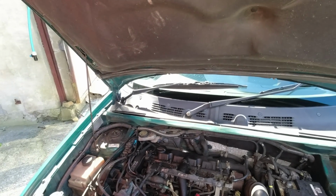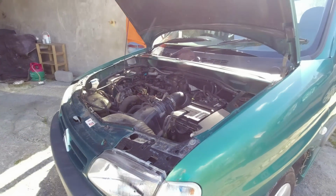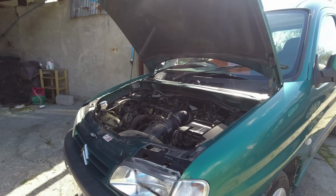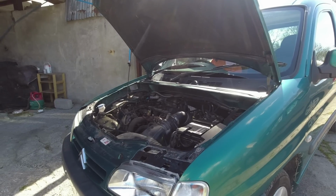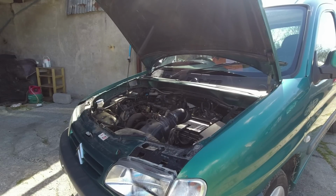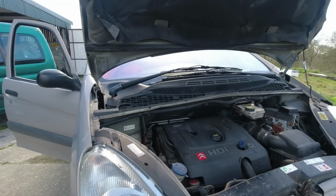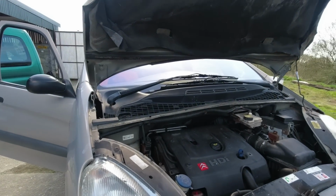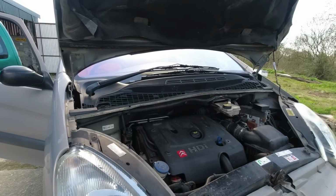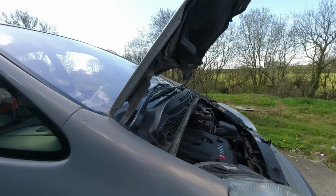Yeah. I'll tell you what, let's do a start-up of each and see if they sound different, given they've got the same engine. I love you playing with this because you know they do. So this is the Berlingo. Surprisingly smooth, I think. Yeah, funny, isn't it? Same engine, but there's definitely a different engine note there.